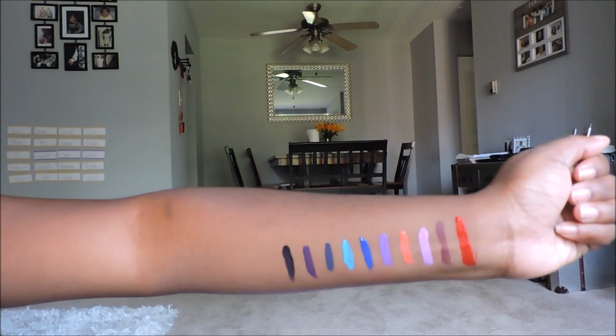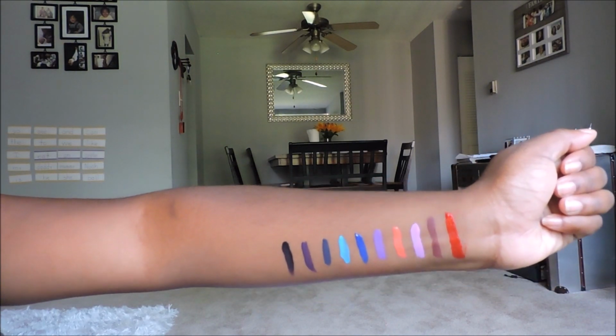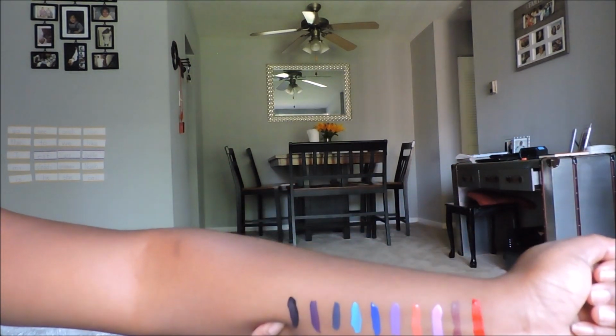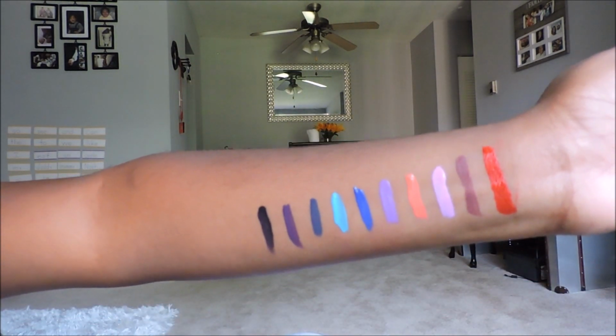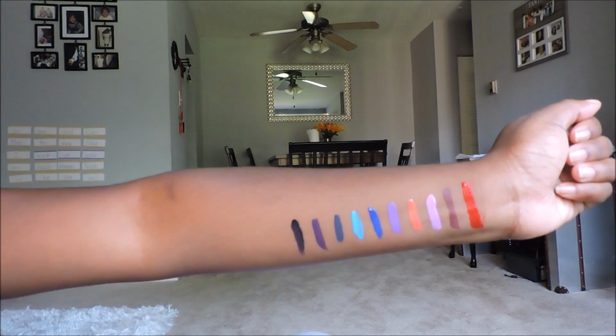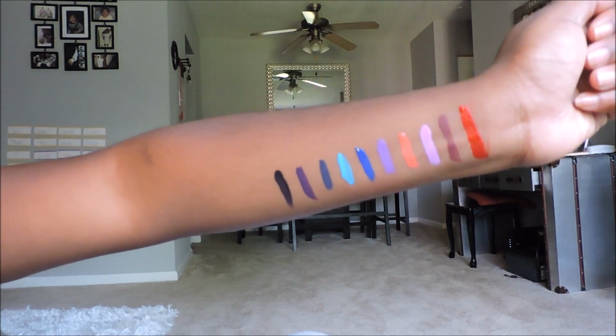Subversive. I'm so screwing this up. It's the braces, guys. It's the braces. The last color on my arm, which is one of my favorites to wear in the wintertime, oh my god, it's called Oh Put It Out. I love the names of these.